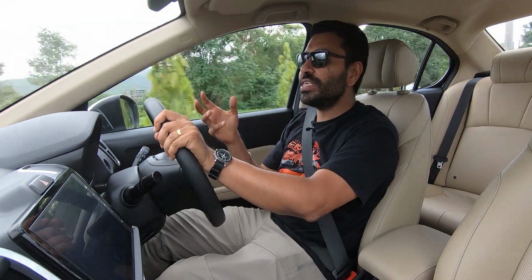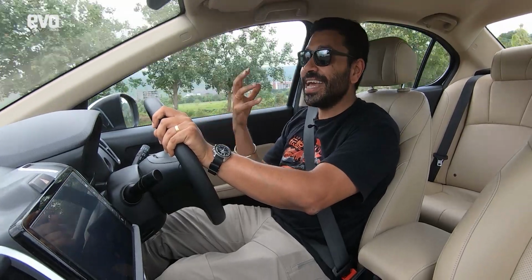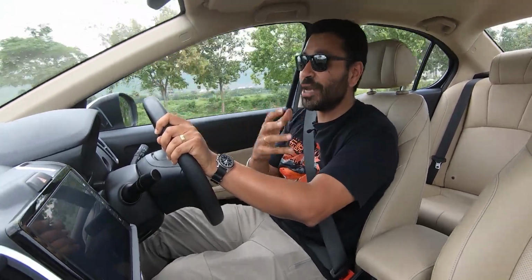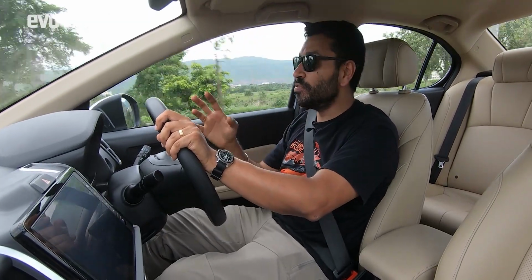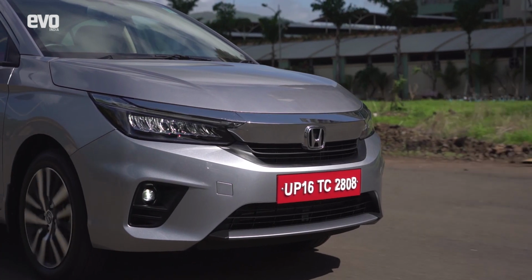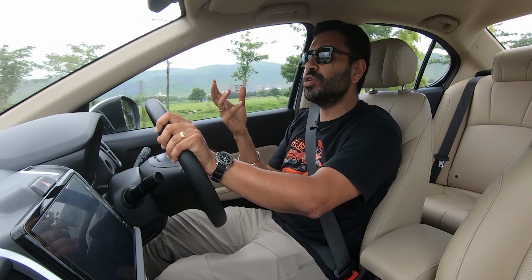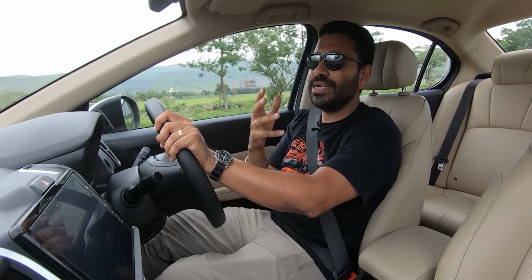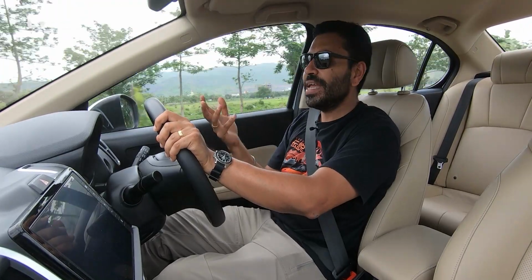To term this new City hotly anticipated would be to do the car a big disservice. The excitement around the new City, the excitement around every new generation of the City is through the roof, and rightfully so, because this is a very important car. This is the longest running nameplate in the C segment. In fact, apart from the Alto and maybe the 800, which is not there, I think this would be like the 2nd oldest nameplate in the country.